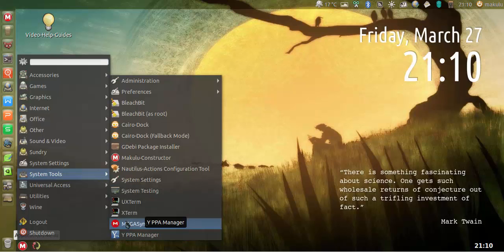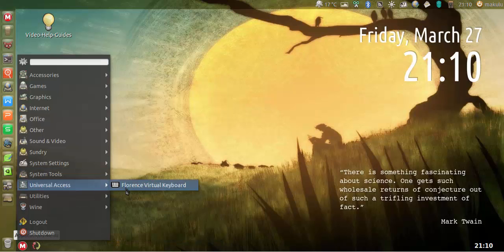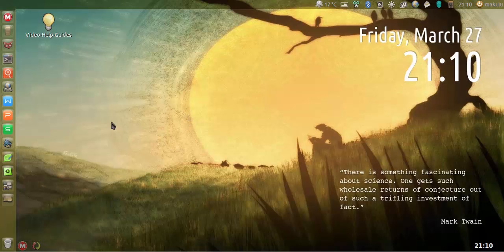PPA managers also been added. They make Florence virtual keyboards added, but I think I might have mentioned that in the last video, because we've had that in since Beta 1. But these little additions make a huge difference to just everyday use. Also, the side panel's been slightly reduced from icon size 30 to 26, so as you can see it's even smaller than before.